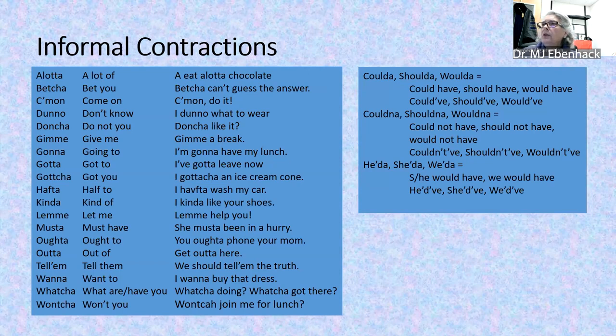Just a few more to give you. "Coulda, shoulda, woulda." I could have, I should have, I would have. There's a pretty famous commercial for V8 juice that said, I could have had a V8. So then there's the negative, "couldna, shouldna, wouldna," I could not have, I should not have, I would not have. And then finally, "he'da, she'da, we'da." She would have, we would have, or he would have.